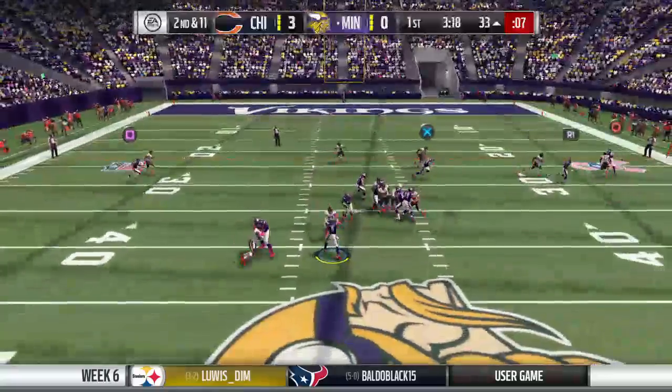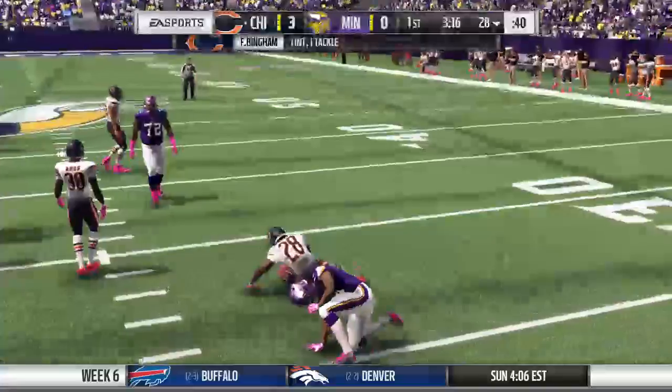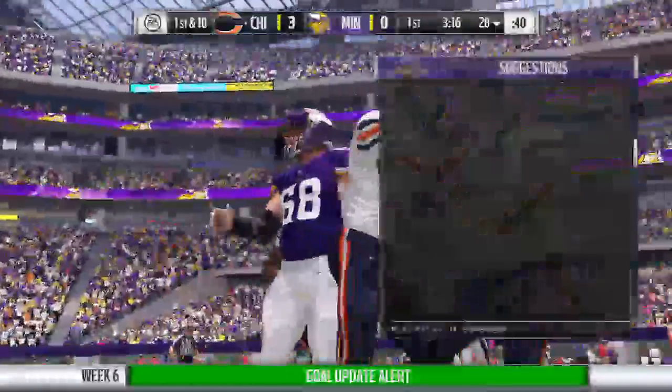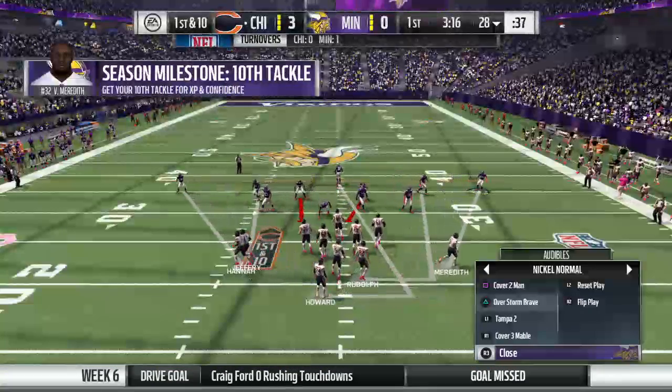A second down throw for Bridgewater. Looking for Diggs, and it's intercepted. A great read, and it's picked off. And his guys are going to get the football at the 28-yard line. The Bears offense now heading back out onto the field.